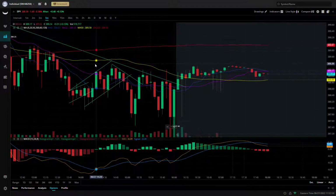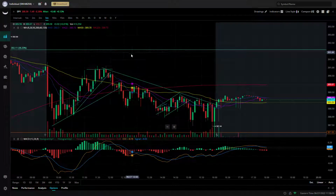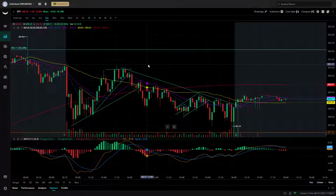Seen some heavy put flow today, but I haven't broke it down yet. That's just a little rundown on the SPY and things to look for tomorrow.